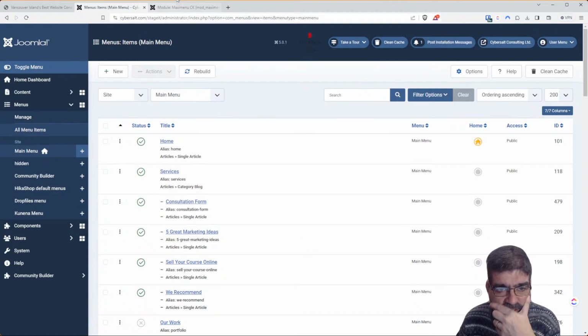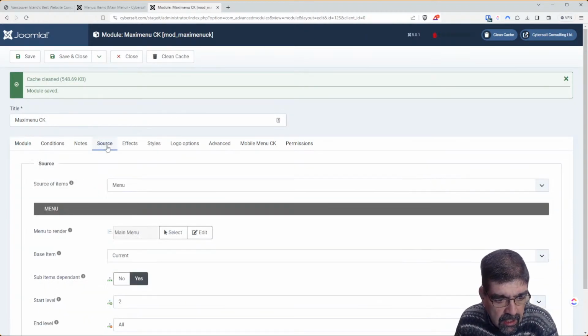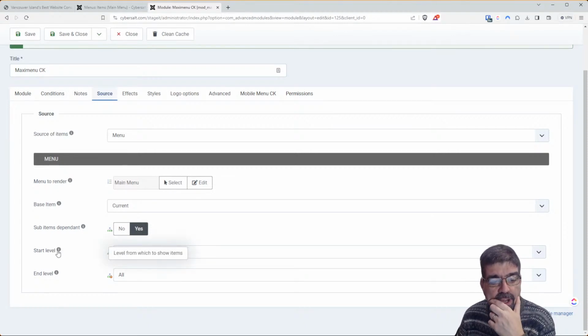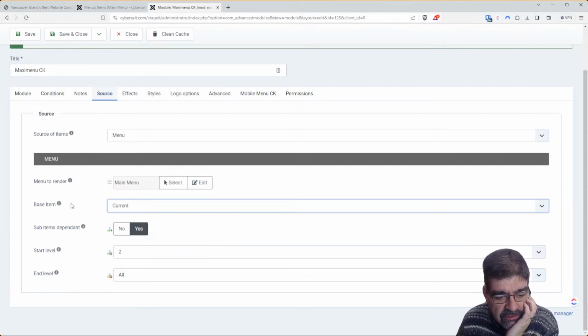So the first question, and of course as usual, chime in and chat if you know. Start level: the level from which to show items. Oh, maybe I have to set the base item here too. Okay. The base item is current.